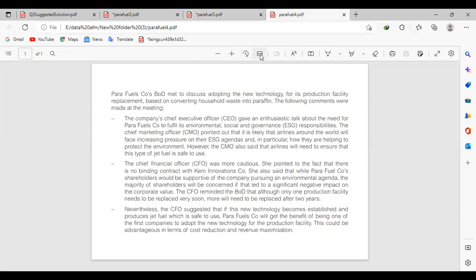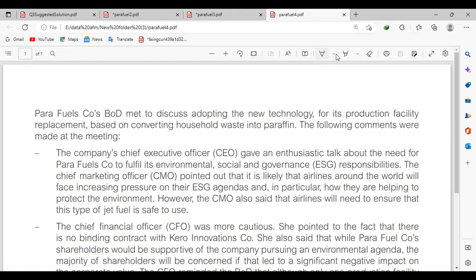Now, in the last paragraph, the Parafuel Company board met to discuss adopting the new technology for its production facility replacement, based on converting household waste into paraffin. So they are going to replace their production facility with the new technology. The company's CEO gave an enthusiastic talk about the need for Parafuel to fulfill its environmental, social, and governance responsibilities. The chief marketing officer pointed out that it is likely that airlines around the world will face increasing pressure on environmental, social, and governance agendas, and in particular, how they are helping to protect the environment.